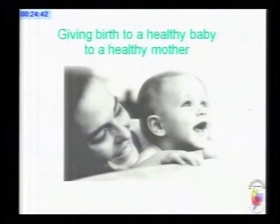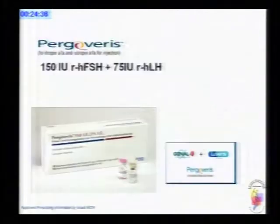Good morning to everyone. As we all know, the goal of our treatment is to have finally one healthy baby. Pergoveris is a new preparation that is made of 150 recombinant FSH and 75 recombinant LH mixed together.